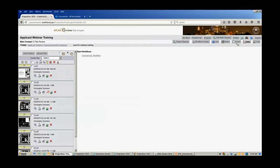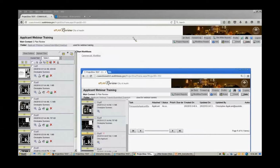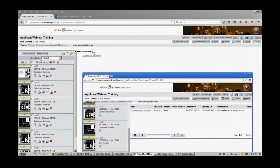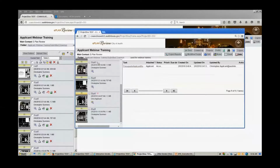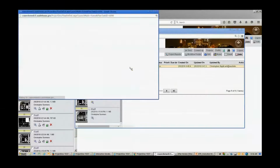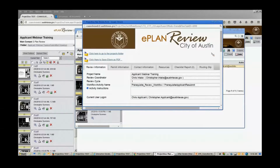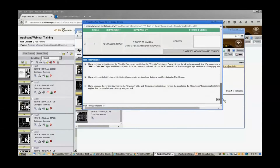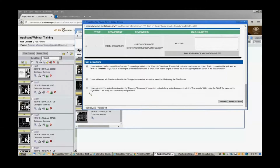Oh, no, you didn't. Applicant, why is that? Intake doesn't have a task. Clicking the workflow portals doesn't bring up a new task for me. Why is that? I uploaded my drawing. Oh, I still have a task. I did not complete my task. I just saved it. And that is a really key note. I hit save and close. I didn't click complete.